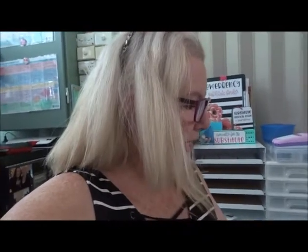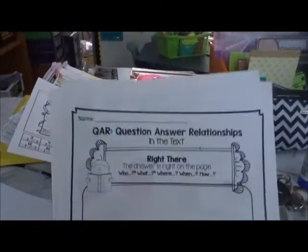So I want my kids to do some question answer relationships tomorrow. Oh, that was a bit close. So, giving you a very close-up of my close-ups. I'll just zoom off myself and I will show you what they're going to be doing. Tomorrow I have them doing the QAR questioning.